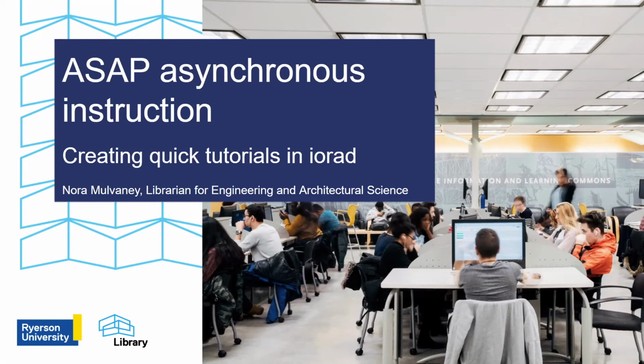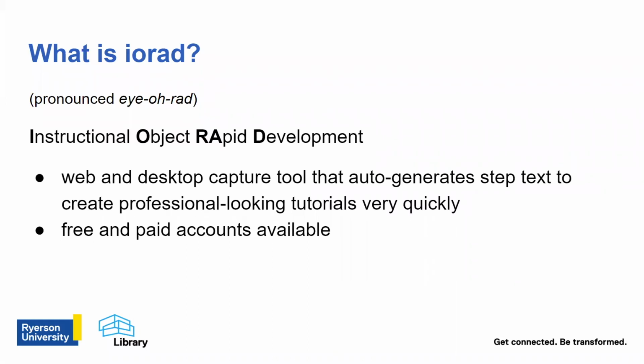I'm going to talk to you today about ASAP asynchronous instruction, creating quick tutorials in Iorad. So what is Iorad? Well, it stands for Instructional Object Rapid Development, but what it is, is a web and desktop capture tool that auto-generates step text to create professional-looking tutorials very quickly. So it's an online tool that you can use to create tutorials. There are both free and paid accounts or versions of this product available.